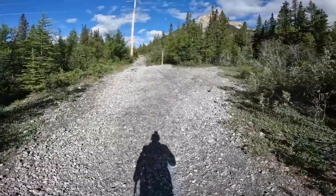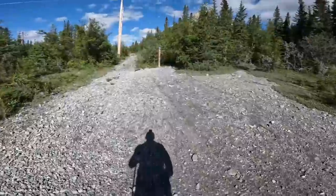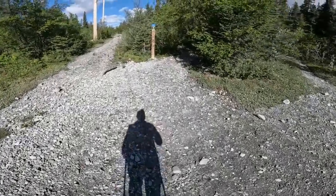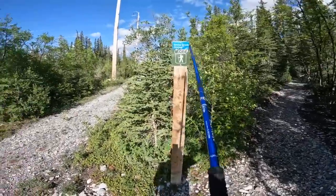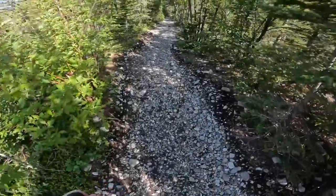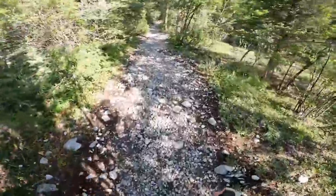Okay, so this is interesting. Which way do I go? Oh, this way. Okay, the arrow points this way. Oh wow, right into the forest.